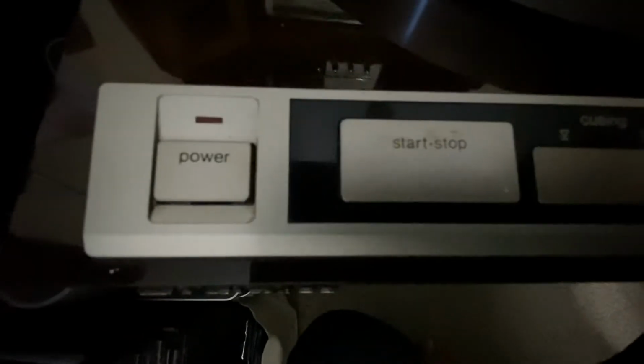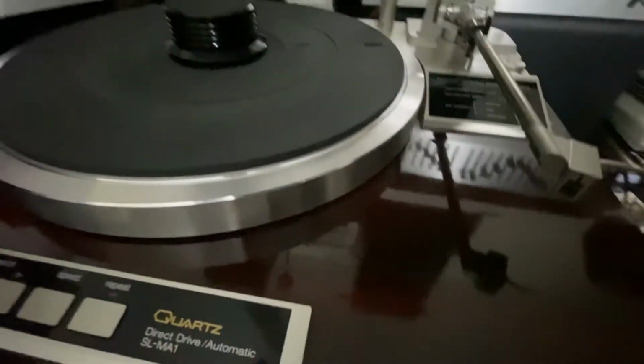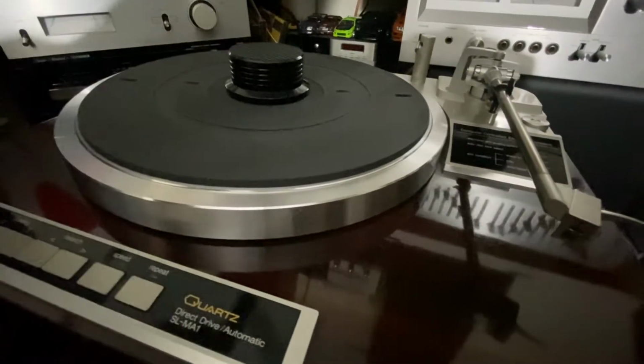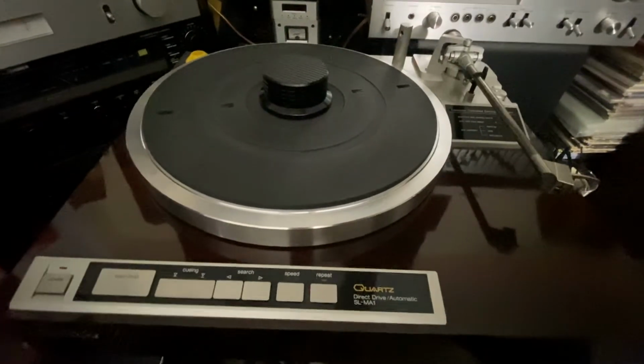And over here, guys, we have the power button. Start, stop, queuing, search, speed, repeat. These are all the buttons for the cartridge to play the vinyl record. This turntable, guys, is made in Japan.